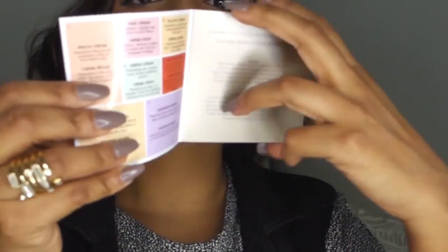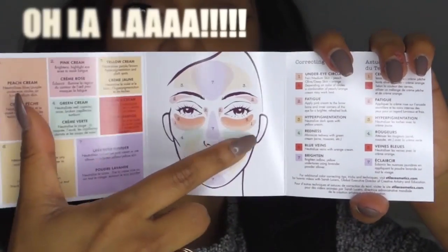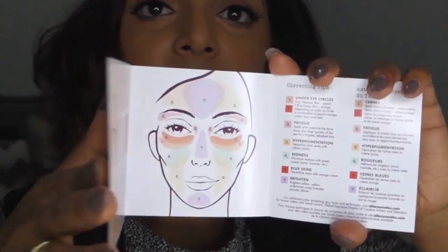Also, there's this cool little handy dandy guide that comes inside the palette. Pretty awesome, right? It tells you exactly where to put certain pigments on your face depending on your skin concerns. It explains what each of them does. Again, if you lose this thing, because I tend to lose things inside of a palette, it's always on the back for you guys to reference.